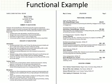And she has then taken her accomplishment bullets and put them under the appropriate category to really define a very good flow, so that her potential employer is going to take a look and say, yes, this person really does have the skills and has used those skills effectively in the past.